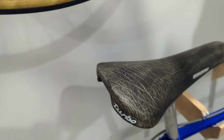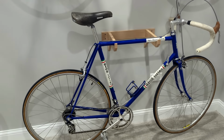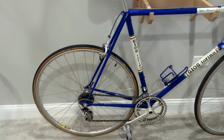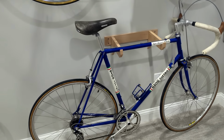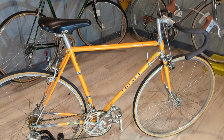A Bernard Hinault Turbo saddle. A little bit of wear. But a great looking bike. I can't wait to rebuild this one. This one has not been touched yet either. We're going to put the correct size cog and chain on there. And some correct pedals. Also from 1978, we have a Schwinn Varsity.